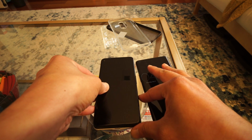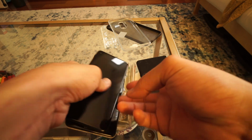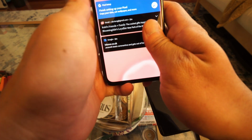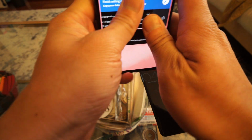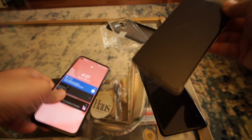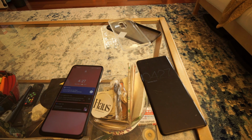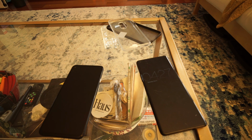Downsides for the 4a 5G are smaller storage space, no IP rating, which isn't a big deal for me, lower refresh rate and resolution, and slower processor. One thing I did not mention or test is gaming performance since I don't play games, but I would imagine that the 8 Pro would be a better choice in this situation.